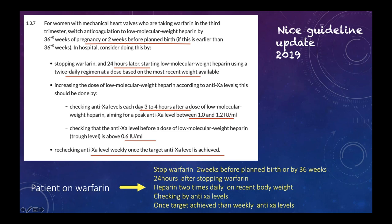We have to stop warfarin 2 weeks before planned birth or by 36 weeks. After that, what will you do? You will wait for 24 hours after stopping warfarin. Then she would be started on heparin. That will be 2 times daily based on her recent body weight. Then, to check whether the anticoagulation is done correctly or not, you will check anti-Xa levels. Once the target anti-Xa level is achieved, then weekly measurement of anti-Xa level has to be done. So this is the summary of this part of the guideline.